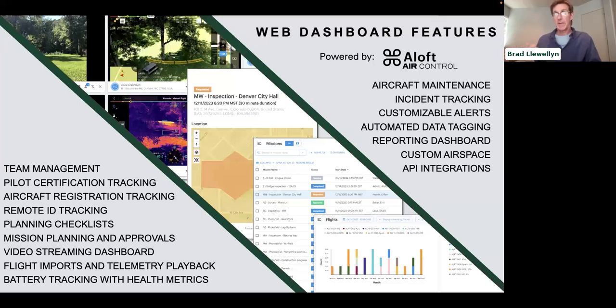Again, a lot of the API, custom airspace. So we have what we consider to be the leading airspace out there, with not only national airspace, but local airspace through our geo portal. You can also create your own custom airspace, so that if there's areas that you're allowed to fly or you don't want your team flying, you can create custom airspace, also an enterprise feature.